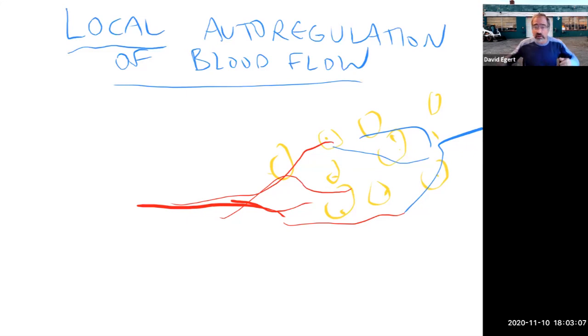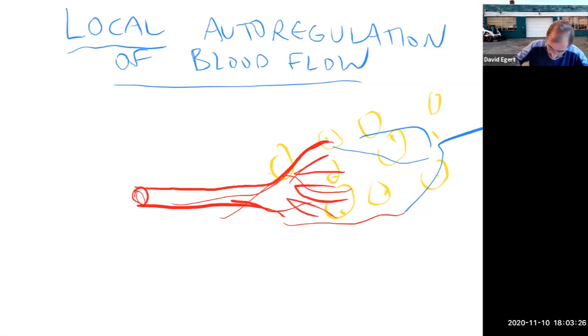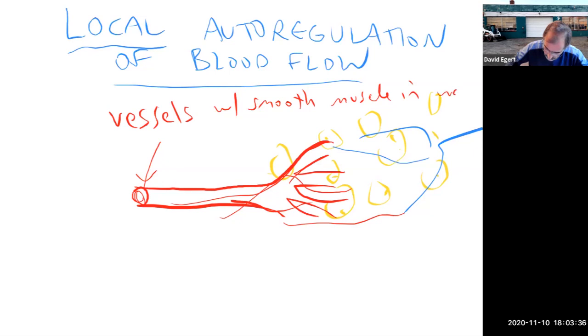And some of the things here don't even use the nervous system at all. In fact, we're going to talk about two controls that are purely due to the properties of the smooth muscle in the walls of the blood vessels. Remember, the vessels have smooth muscle in their walls, and I talked about how smooth muscle has lots of different ways that can trigger it to contract or relax, as opposed to skeletal muscle. And one was chemicals, just the chemicals around.